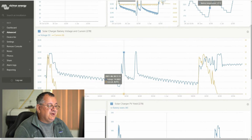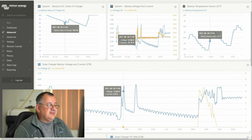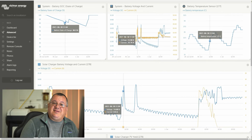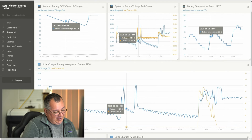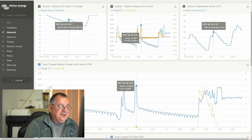And in fact that's what that might be. This here, 20.76, that's what it is. I know now. That's when I went uptown and I had the DC-DC charger running. Okay, so that's when I reached uptown. So I stopped whatever I was doing uptown, picking up something, and then I drove back home.